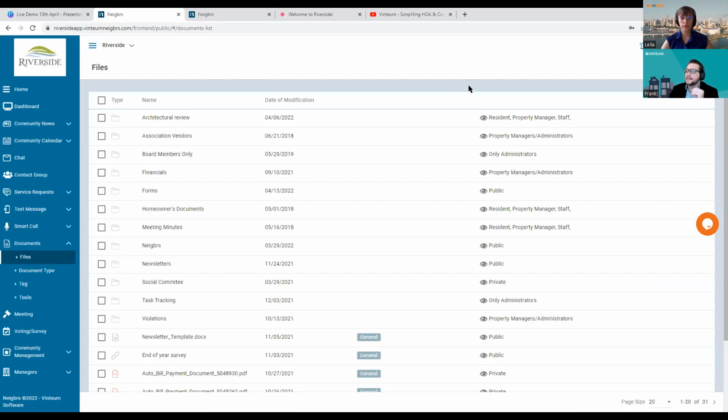So as you can see on the right-hand side, some of these documents are available to only my administrators or my property manager and administrators. So when a resident logs in here to view your community documents, they can only see the ones available to residents or with this public profile tag. And to add a document is really quite simple. Let me go ahead and show you how to do that.